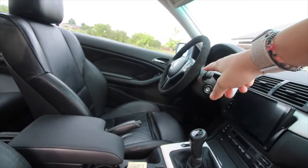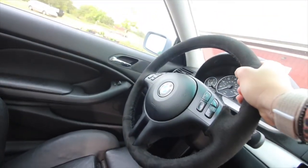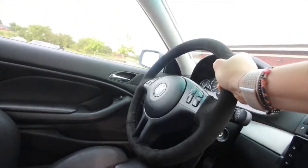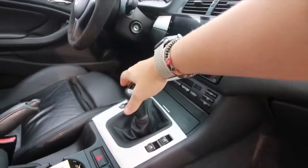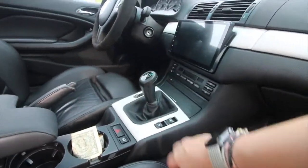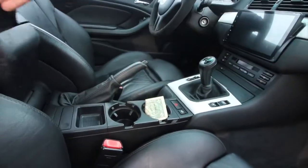With the steering wheel, same thing. It has like a suede wrap on it. I don't know how long I'm going to keep that on there. Probably not very long. He said that the leather steering wheel underneath is in great shape. Of course, it's a 5-speed manual. One thing I definitely want to do is get a different shift knob. I have grown to like weighted shift knobs a lot, and that is not this.